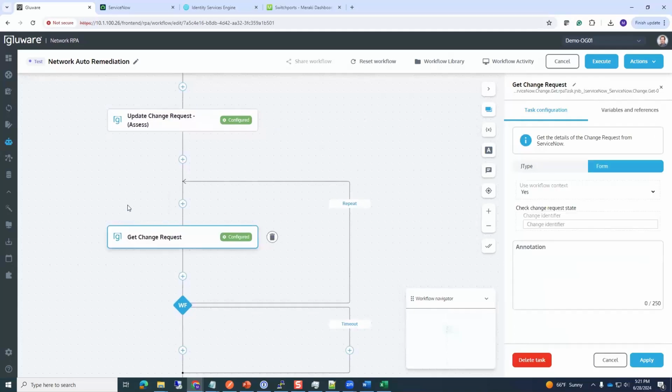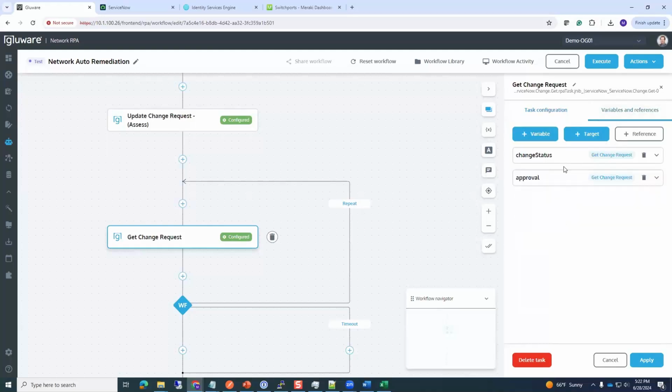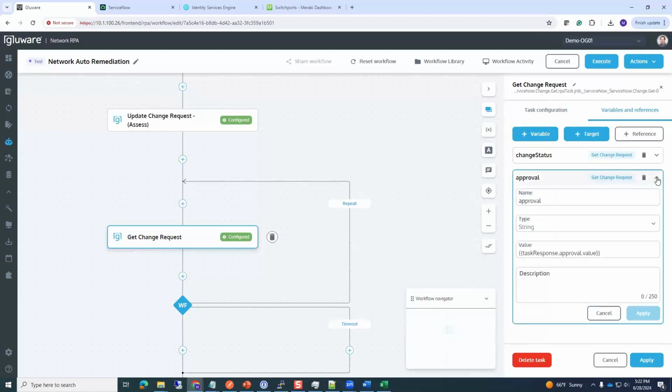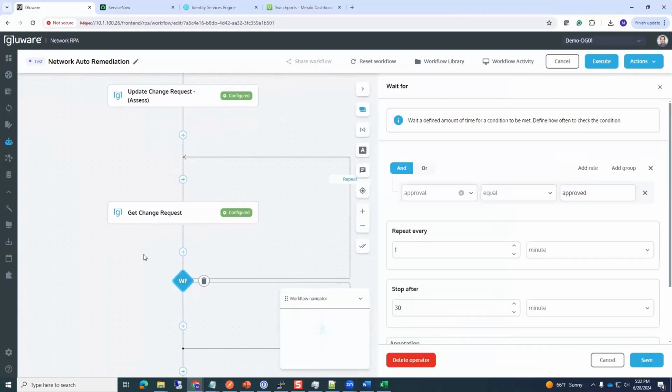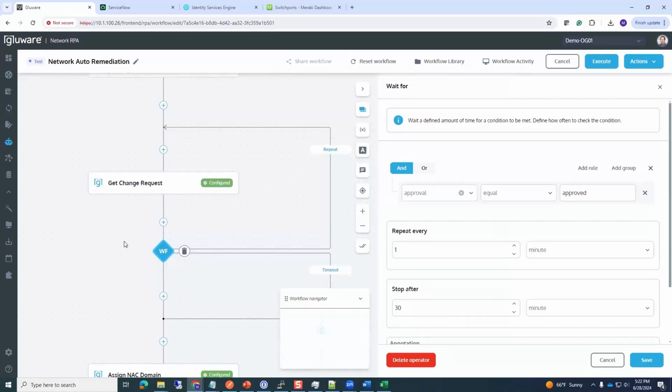So next we have maybe the most interesting task from a workflow standpoint, which is get change request. And get change request, if we look at the variables, is tracking change requests and it's tracking the approval. If I just expand this here, again, we're creating a variable that we're going to be checking in ServiceNow, and we're going to be looking at the approval value. We wrap that task in a wait for operator. This wait for operator is waiting for the approval field to equal approved.